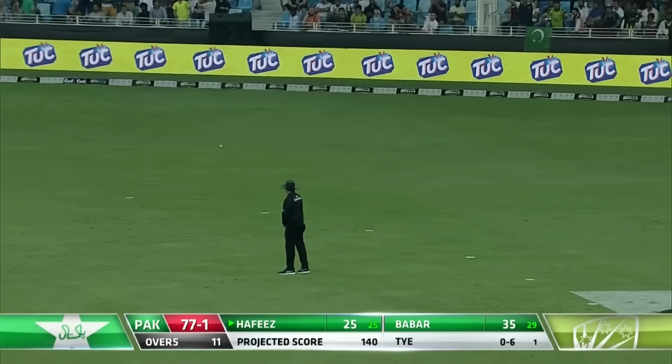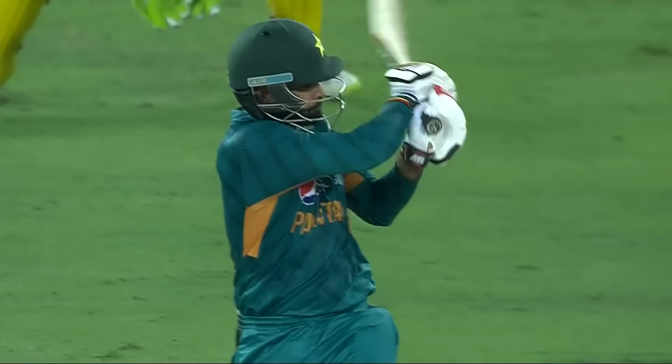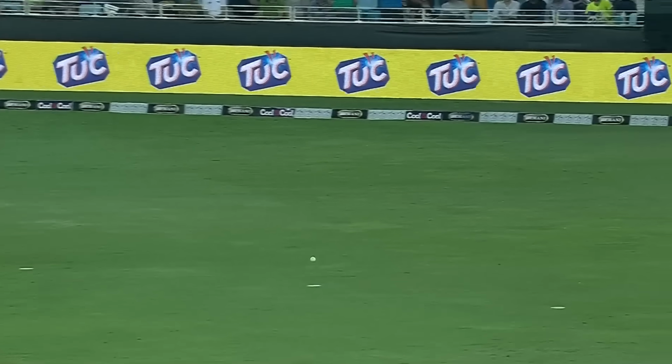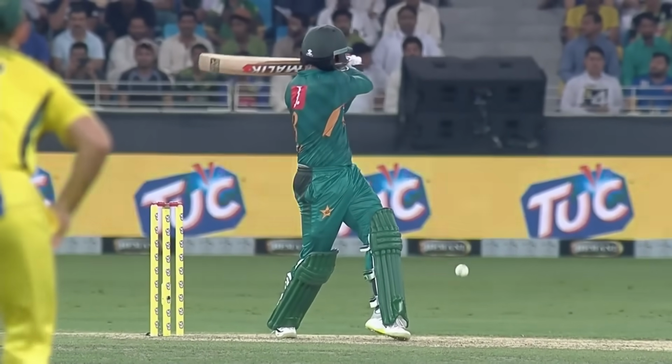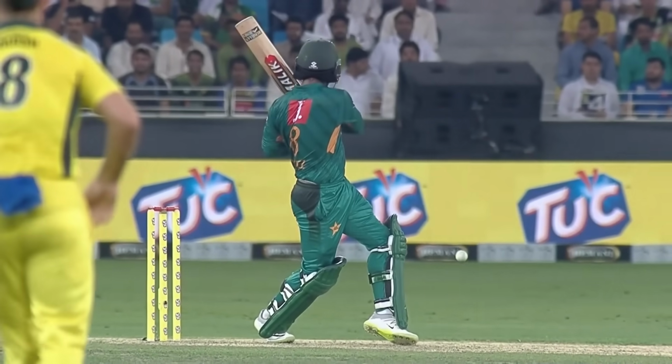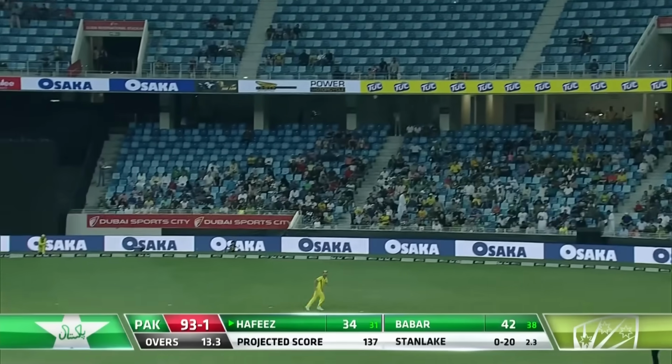Starts with a short one. It's a poor delivery and well put away from Hafeez. Stayed back in the crease. That boundary also brought up 50 for Pakistan. An off-cutter, especially with the fine leg up. There was every chance the ball would go to the boundary, just rolling the wrist on the ball. This partnership has been a strong one for Pakistan in the first game. Looks like they're doing it again tonight.